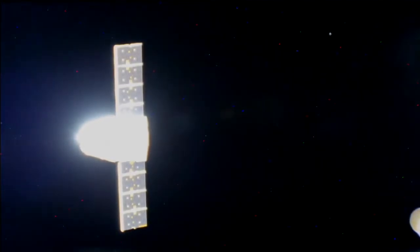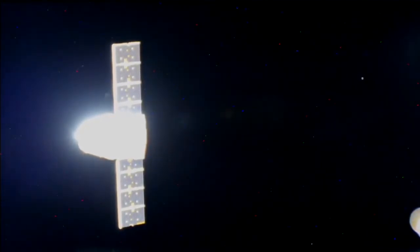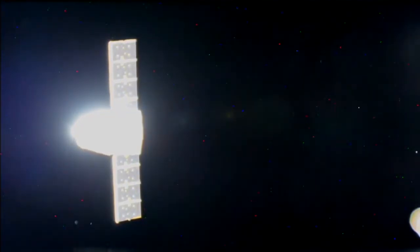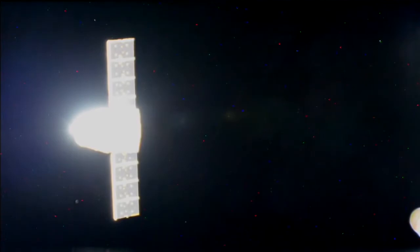And so at this point, that second departure burn has been completed. The next one will come up in about 7 minutes from now. The Dragon exiting the area away from the station. You did hear Luca Parmitano.